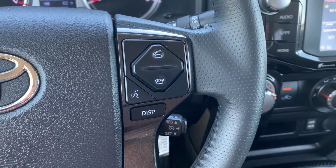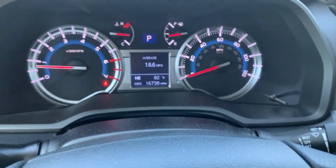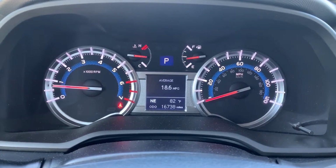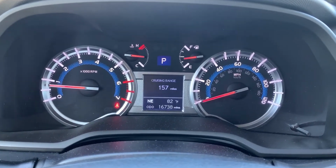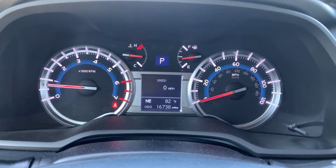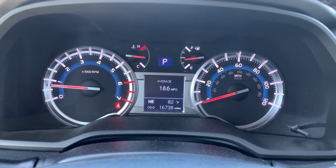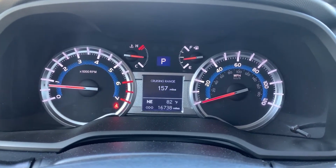Moving up from there to check out the gauges a little bit, you will see the gauges are a very classic design, double needle. We have this little screen here in the middle that gives us a few little bits of information. As you can see, we have just shy of 17,000 miles on this SUV, so low miles, lower than average for a standard year of driving.